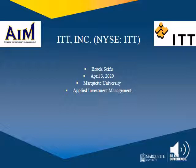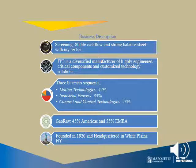Today, I'll be pitching ITT Inc. Before I proceed to my pitch, I would like to share my screening process. I was searching for a company with a stable cash flow, strong balance sheet, and well-diversified revenue streams to withstand this upcoming crisis.